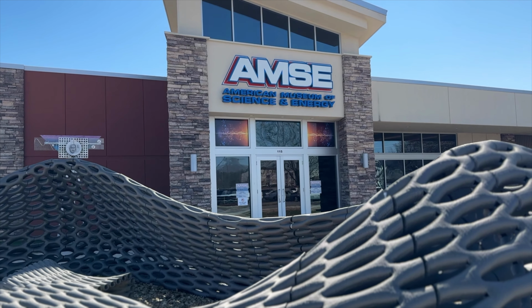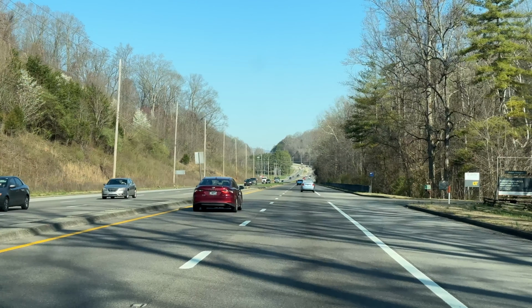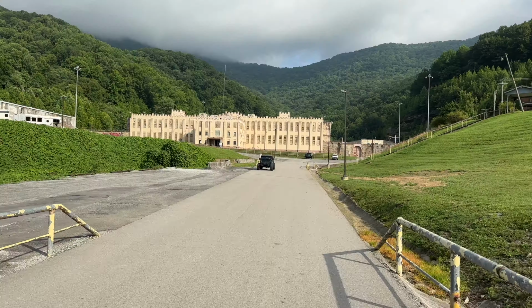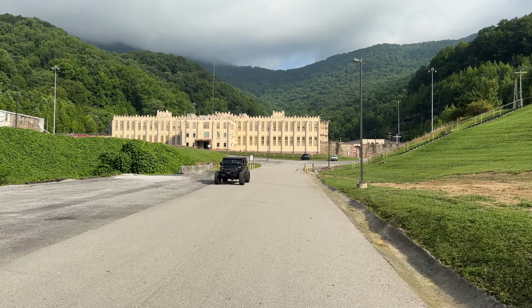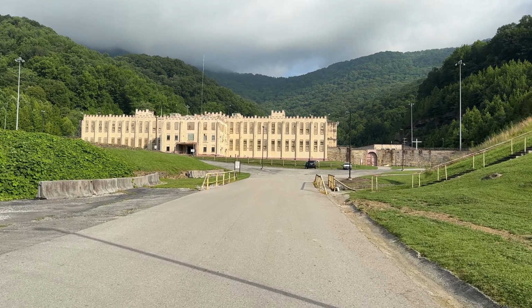It's a small museum, so if you were visiting Pigeon Forge or Gatlinburg, Tennessee, I'm not sure I would make the drive all the way out just for this museum. However, you could include it with a visit to Brushy Mountain State Penitentiary, which we'll be releasing a video tour of very soon.